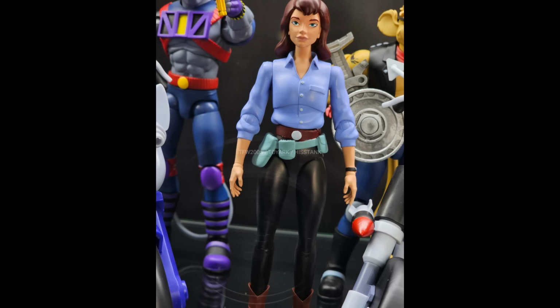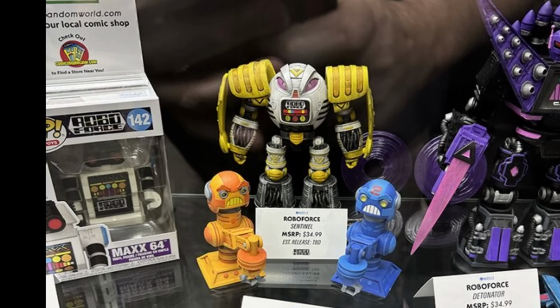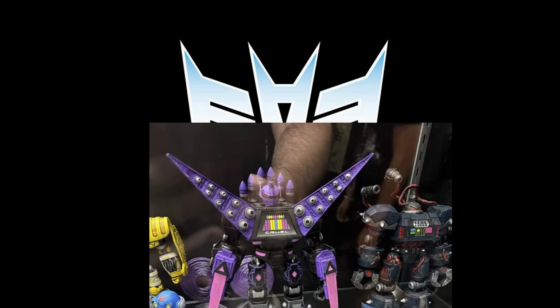In fact, he said they got it in the mail Tuesday, right before they left for the con, so barely in the nick of time. So they got more Robo Force characters. I think that smaller one's called the Sentinel, and then there's two even smaller ones called Turble, the orange and blue. Then there's the bigger one that they call Detonator.